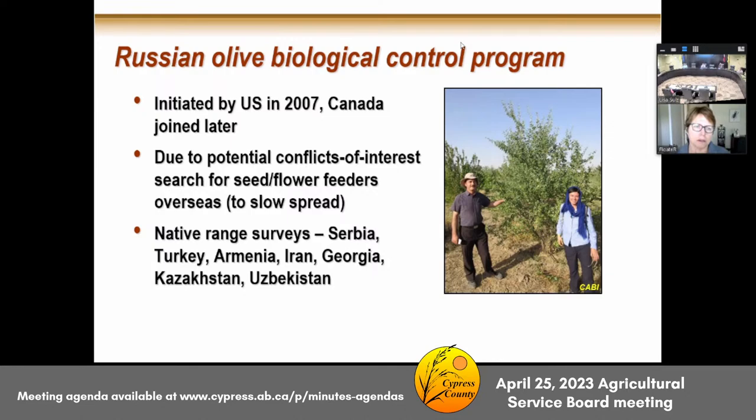So we went to Europe. There's a group of researchers, entomologists and biologists, that search out what possible natural enemies might be present that are specific to the weed that we're interested in. And this is going back to the weed's home range. The project was started in 2007.